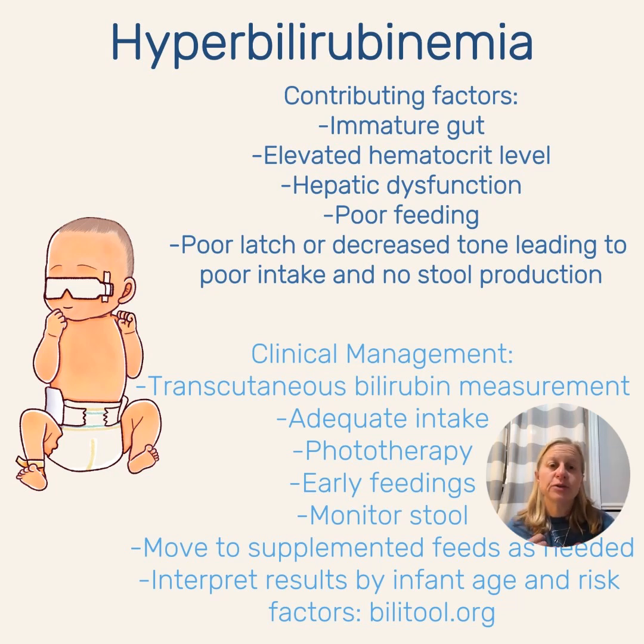These babies need close transcutaneous monitoring of their bilirubin, watching their latch, getting lactation involved, getting therapy involved to make sure they're getting adequate intake, early feeds, getting supplemented feeds as needed, even in those first few days, to get the gut moving. And then obviously starting phototherapy.